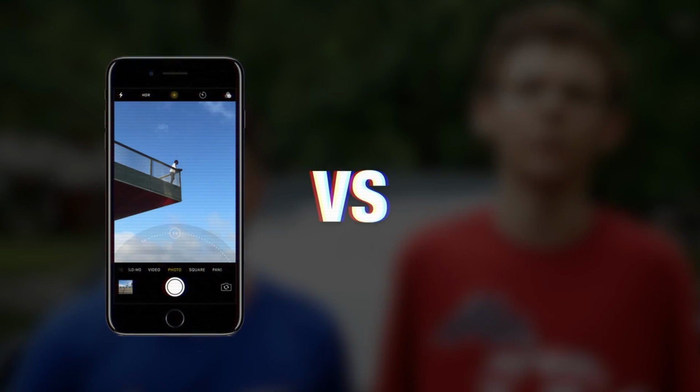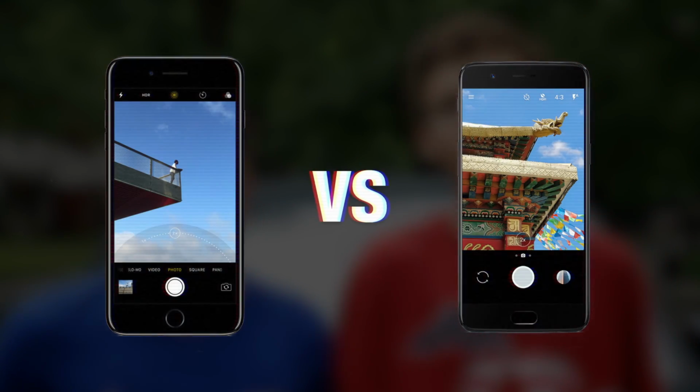Today we're going to be comparing the iPhone 7 Plus and the OnePlus 5 in a camera comparison. We're going to be just kind of walking around my neighborhood, taking a few photos and videos and doing a comprehensive comparison after the fact. So I have my iPhone 7 Plus here. He has his OnePlus 5. Like you said, we'll be taking photos in different low lights as well as contrasting photos with different saturations as well. And so let's get into it.